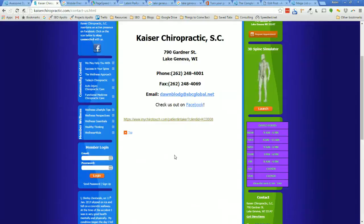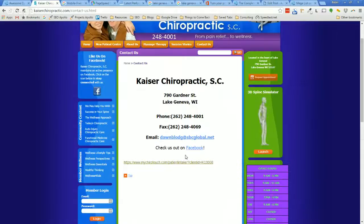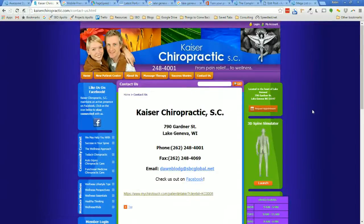And I agree with Robin on the request appointment. It's very tiny. It matches the same color as all of your menu navigation buttons, which to me doesn't draw my eye immediately to request appointment. And as a call to action button, it's supposed to stick out as an important way for potential clients to contact you. And if it blends in, it's not sticking out. So without digging into the back end or the Google Plus page, I think that's all I have right now.